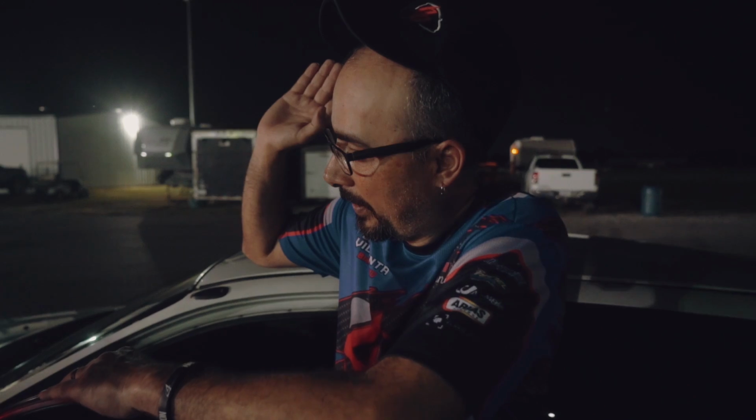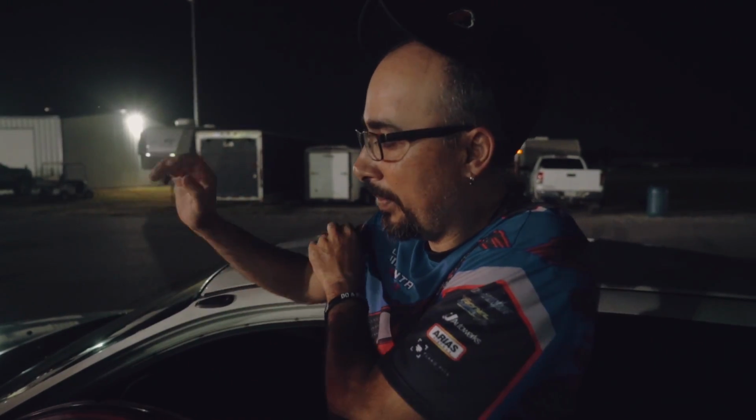Dude, I can lower the boost more if I can just... 100% full throttle and it's going straight. Right. It's going to go even faster. Right. Not even less. Right.